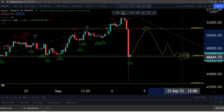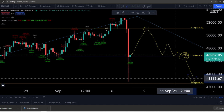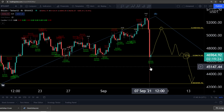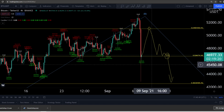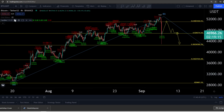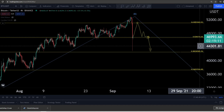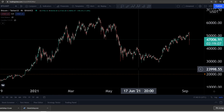Here a fight with 46,000, and then maybe we are going down here to 42,000. I think it's not impossible to see a play out like this, guys. So be prepared. It's possible to go down from here. It's possible to go to 20,000, guys. This is really important. Keep this in your mind. And it's also possible to go up from here. Okay, for sure, always 2 directions.